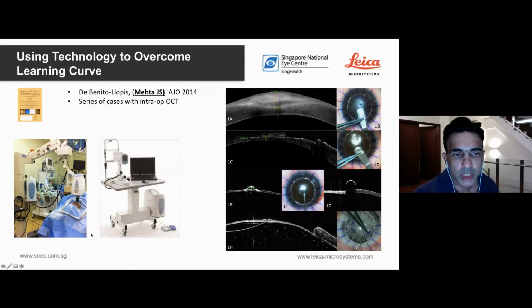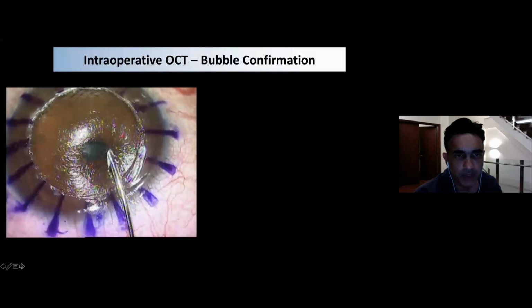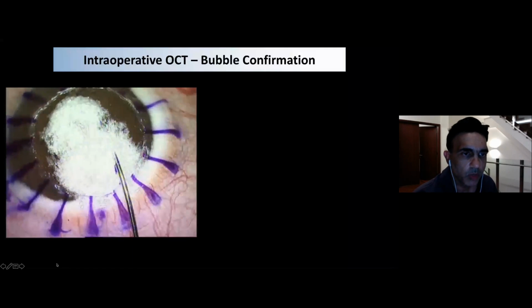Previously we were using an intraoperative pachymetry device, which sometimes didn't work so well when you were down to about 80 microns. But of course, with OCT, this can be overcome. And this just shows you an example of a case of one of the patients from our series.